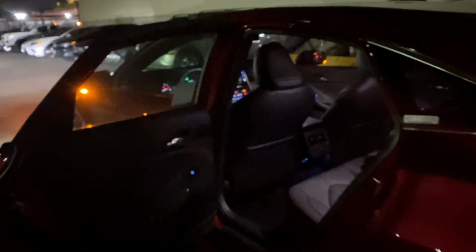Coming in the bottom right here, you will see 2 USBs, and those USBs are actually not backlit. I wish they were backlit. But other than that, the interior of this Avalon is actually really nice, and the lights are not too bright. They're just perfect.